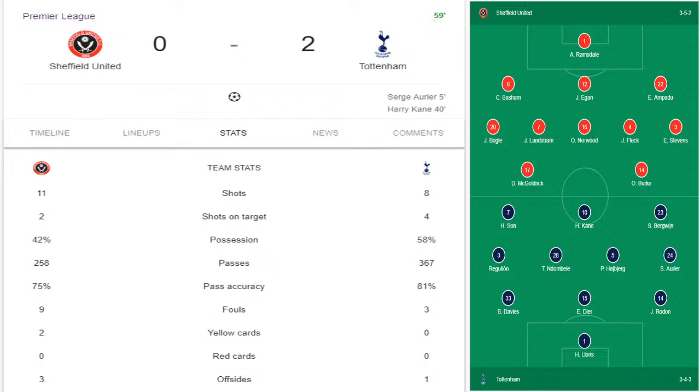Fleck fires the ball into the penalty area, and McGoldrick meets it, and Sheffield United have a lifeline. It's a lovely cross, beautiful delivery, carved into the box, and McGoldrick rose highest inside the confines of the penalty area, and it's Sheffield United 1, Tottenham 2. Game on, Kevin. Absolutely game on. 58 on the clock. We said they were having a much better spell. They've worked it well. It's a great cross.